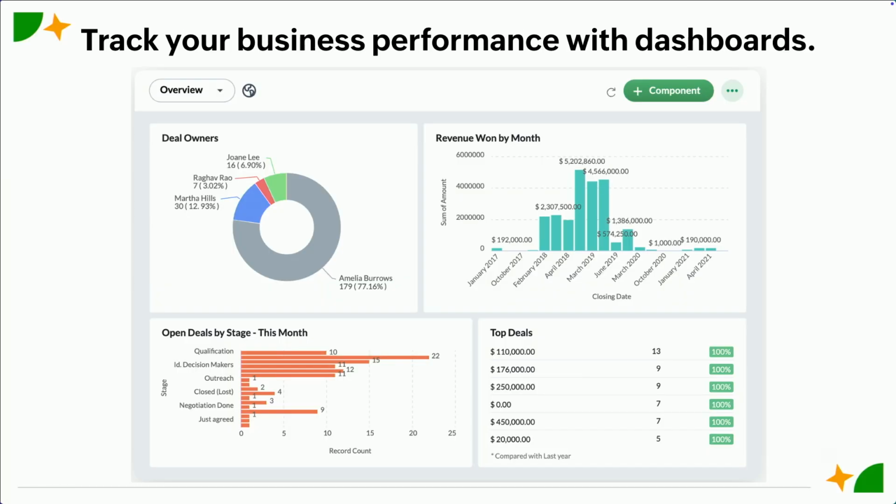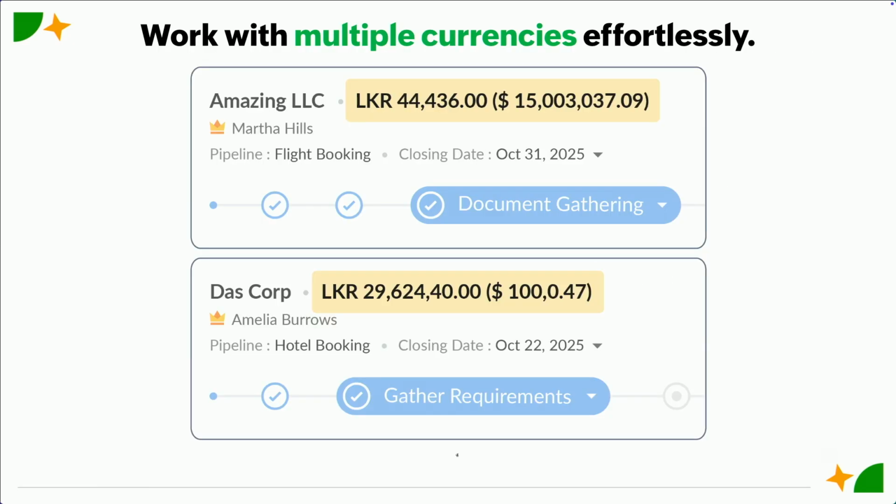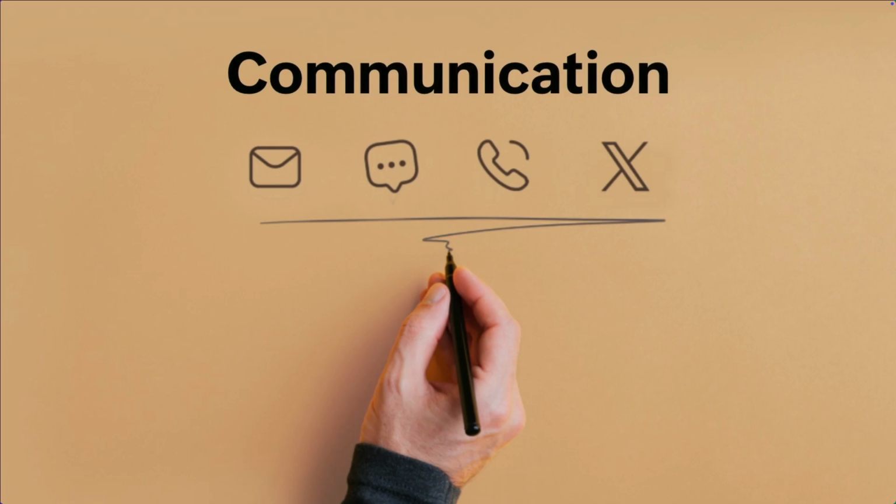And of course, the dashboards, right? All your performance-related numbers, charts, KPIs, any kind of targets that you set for your teams, all those things can be tracked with this dashboards module that you see in Bigin. And of course, for people who sell internationally, who work with multiple currencies, let's say USD, pounds, euros, there is an option to embed that into your Bigin processes, automatic conversion, day-to-day price changes. So all that is updated within Bigin as well.